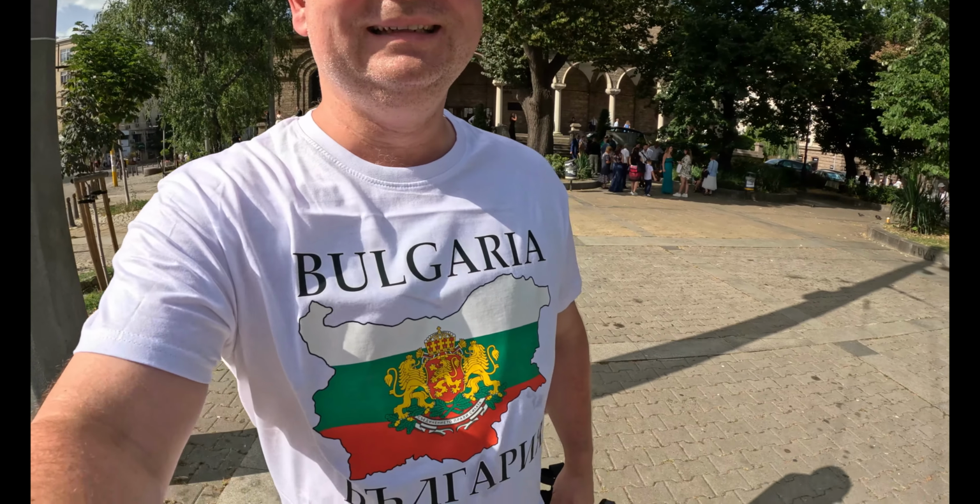Now it's time to head to the most famous street in Sofia, called Vitosha, and it's the longest, I think. But I didn't want to stand out from the crowd looking like a tourist, so I had to get this shirt. As I'm one of those people who doesn't like standing out from the crowd, you know? To go on that street, I thought the best thing to do is to look like a native and feel like a native.